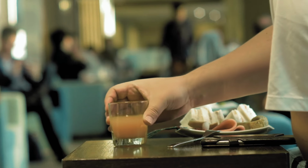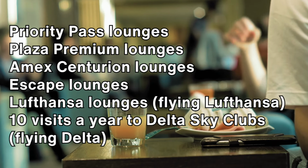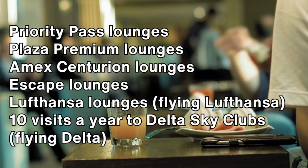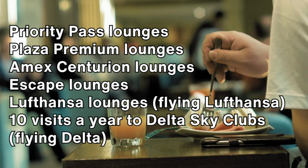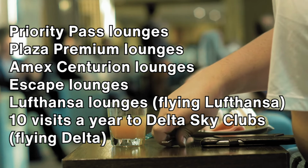Well, then you'll probably prefer the American Express Platinum card. At $695, it has the biggest collection of lounge offerings. For yourself, all on an unlimited basis, Priority Pass lounges, Plaza Premium, Amex Centurion lounges, Escape lounges, Lufthansa lounges when flying Lufthansa, and also 10 visits per year to Delta Sky Clubs when flying Delta.